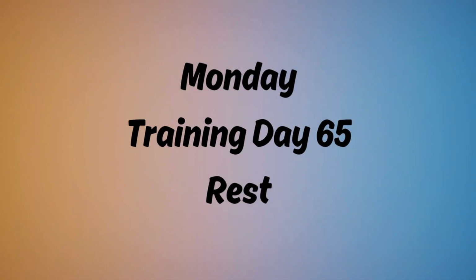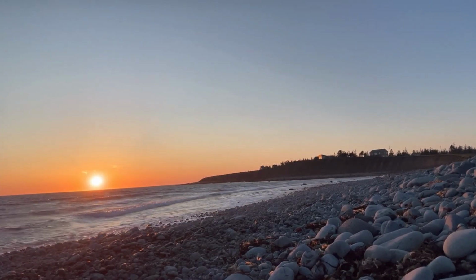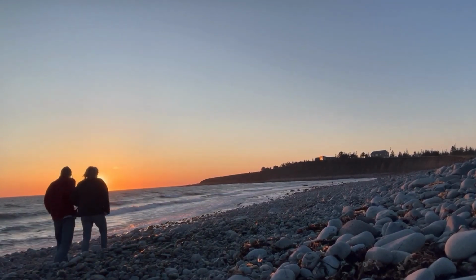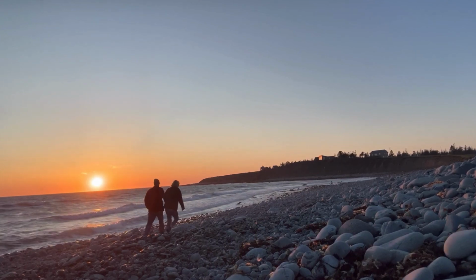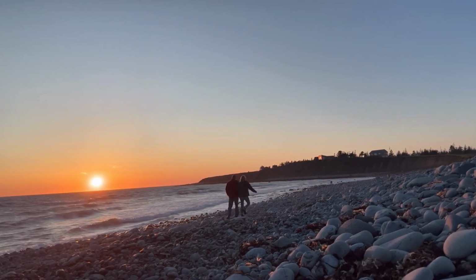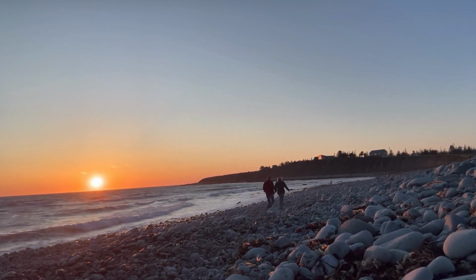Monday is training day 65. We're going to try and catch the sunset, but we're not sure if we're going to. Yep, we found it, so we went for a little stroll. I have 3 rest days this week, so I'm trying to keep myself calm and do things that I love to do. And thankfully, I did not break an ankle while trying to navigate these treacherous rocks. In hindsight, maybe not the best thing to do a few days before a race, but we had lots of laughs.